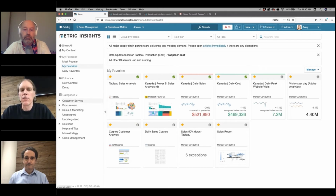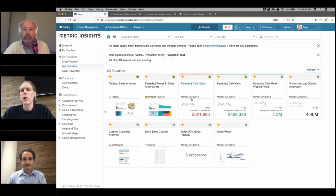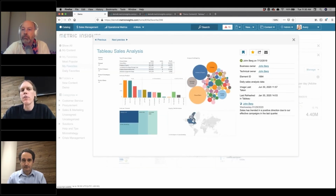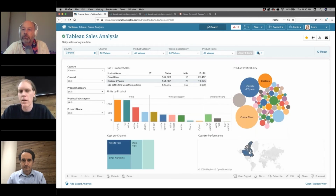So certain categories of information are relevant to her, certain tiles within those categories are relevant to her, even certain slices of the data. In this case, she may be responsible for a particular region. And not only that, when she opens content, we may want to pre-filter that content to her particular region. And I mentioned briefly this concept of bookmarks when I first opened this dashboard.